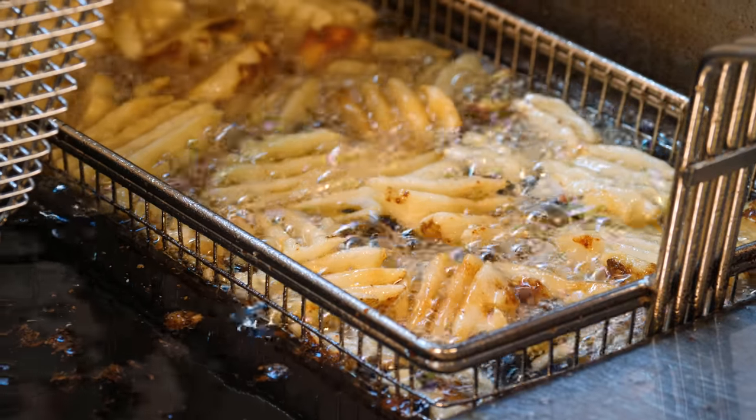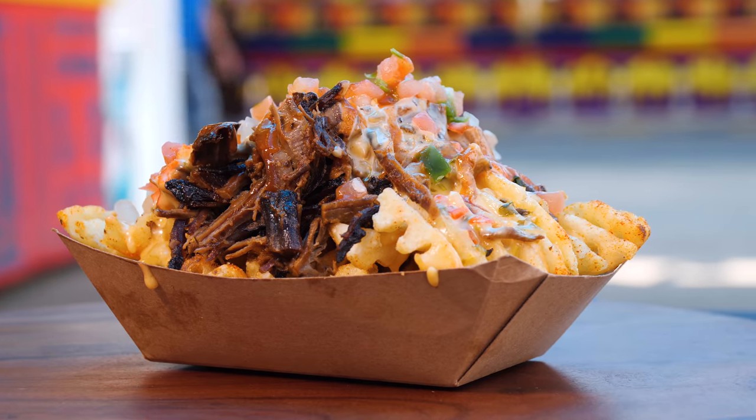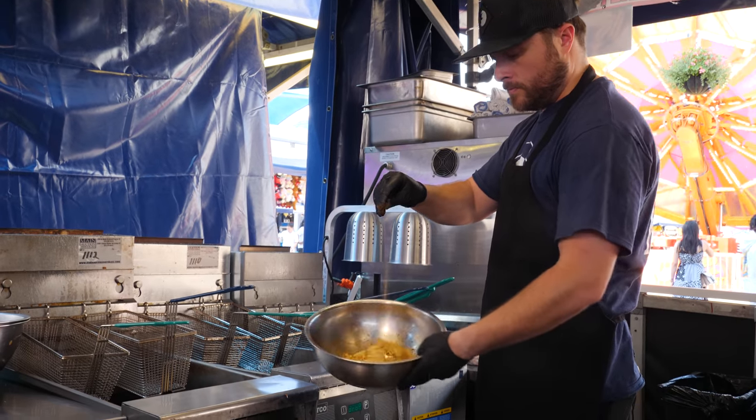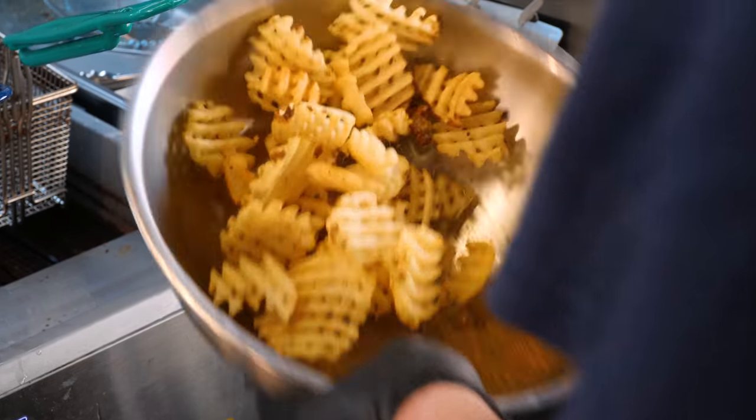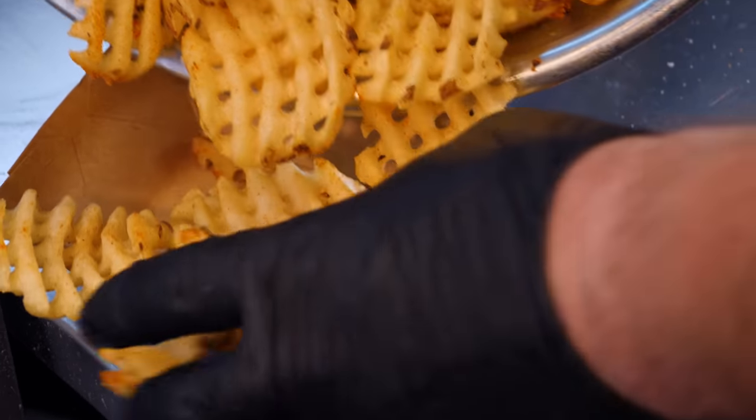This potato perfection is the foundation for their brisket waffle fry nachos. They shake the fries in a mixture of dry spices, salt, pepper, cayenne, paprika, garlic, onion powder, and more.